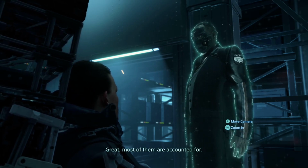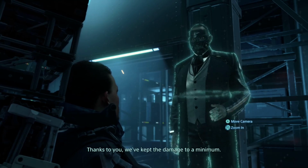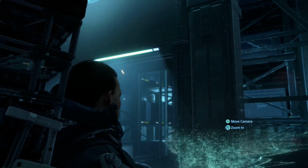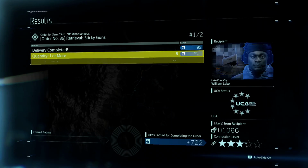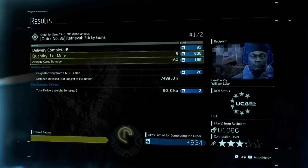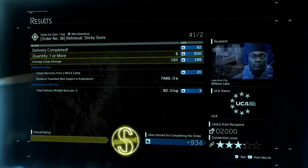So he just wanted to get it out of Mew's hands? Most of them are accounted for. Thanks to you, we've kept the damage to a minimum. Oh, great, I'm going to get on this. Really? Okay. I can make sticky guns now.